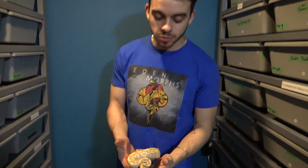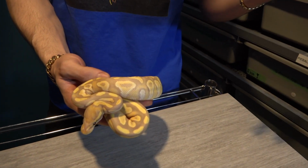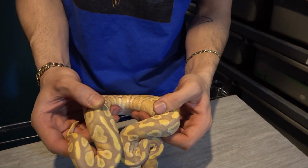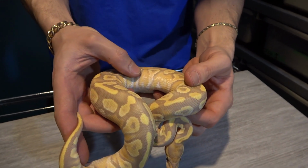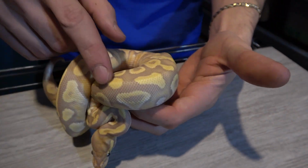So by now, a lot of you would probably already know that I love Ultramel Gene, and right here is one of my favorite of them. This is either a blackhead or a Mojave Ultramel, but it's also yellow belly, so we have all that really nice flaming coming up from the belly. You just see that really nice orange band going all the way up to the dorsal, and then of course we have all the purple in here.